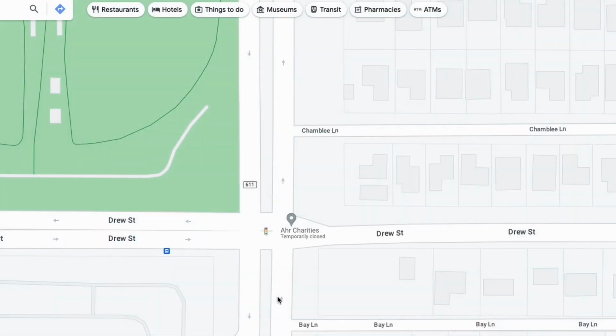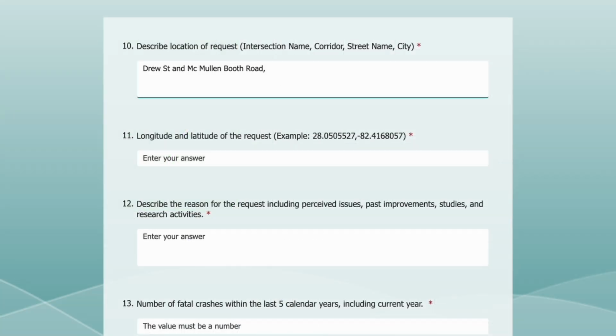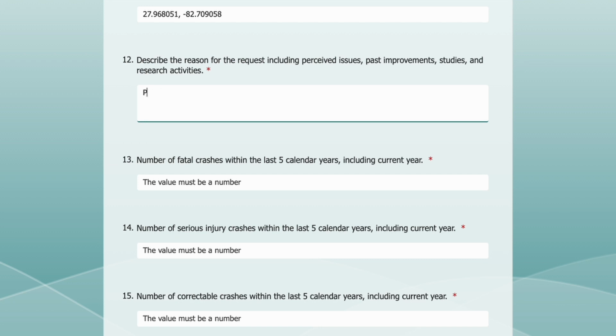Next, describe the location of the request. Be specific and include the intersection name, corridor it is located at, the street name, and the city. To make sure we know exactly where you'd like the equipment installed, please include the exact latitude and longitude of the location. Then describe the reason for the request, primarily the perceived issues, past improvements, studies, and research activities.